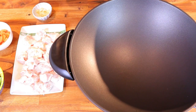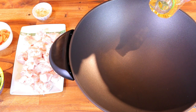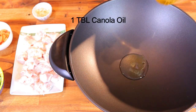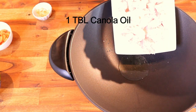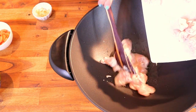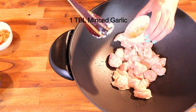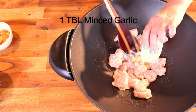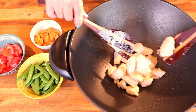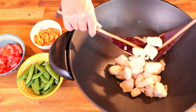For this particular dish, you want to make sure that your wok is on the highest heat setting possible, so I have mine on sear, and I'm going to add 1 tablespoon of canola oil. When your wok is very, very hot, go ahead and add your chicken. 1 tablespoon of minced garlic. And now stir fry the chicken for about 3 or 4 minutes until the chicken is cooked all the way through.